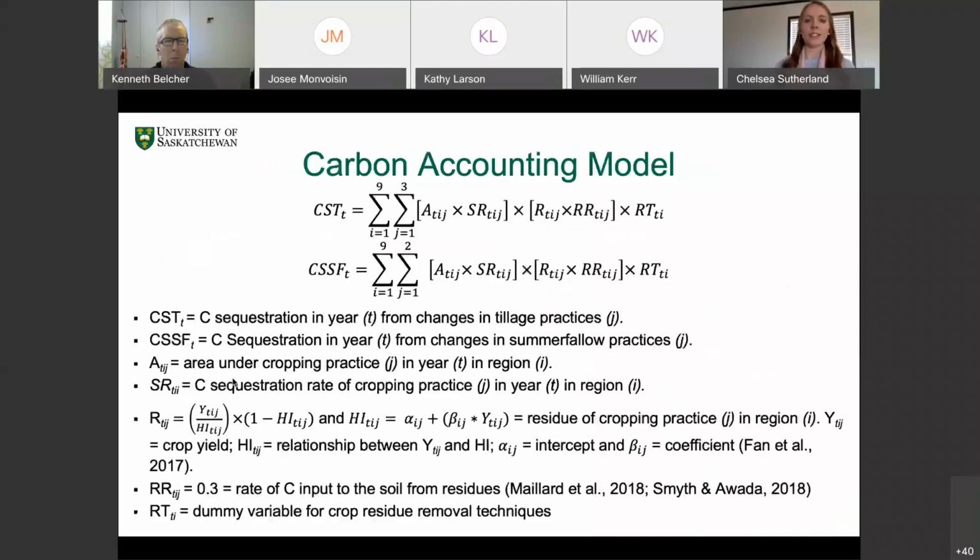So here's a snapshot of the carbon accounting models that I used in my study. So there's 2 separate accounting equations. The top one looks at the carbon sequestration from changes in tillage practices, and the bottom looks at the changes from summerfallow practices. I'll explain why I use 2 separate equations in a few slides. So these equations essentially aggregate the sequestration effects across the 9 regions, and the sequestration is calculated using the area under the cropping practice in terms of hectares, the carbon sequestration rate of the cropping practice.